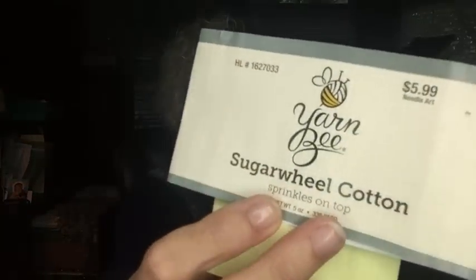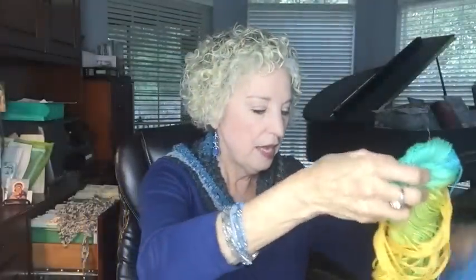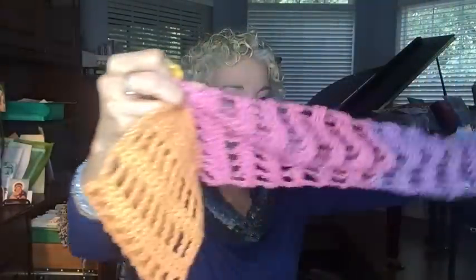And this pattern will be coming out next week. It's called my Cotton Candy Scarf, and I'm writing up the pattern for it now, and I'll be putting that out in a week or two. This is made with Sugar Wheel Cotton by Yarn Bee, the yarn that Melody, Melody Crochet is the name of her channel, gave me in a box that she sent me of Texas things. A lot of the different colors, but I am through with the scarf. It might be 80 inches long actually, with the edging on it that I crocheted. So that is the Cotton Candy Scarf, and that'll be coming out next week.